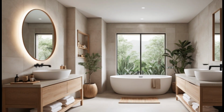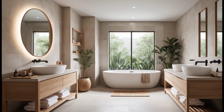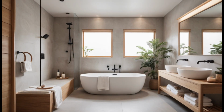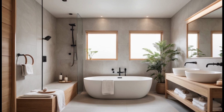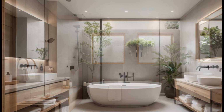In the bathroom, the Japandi style transforms it into a spa-like sanctuary. Expect a blend of sleek Scandinavian fixtures and Japanese-inspired wooden accents. Neutral tones, soft lighting, and minimal decor create a calming environment. Stone basins or soaking tubs might even be included to enhance the sense of luxury.